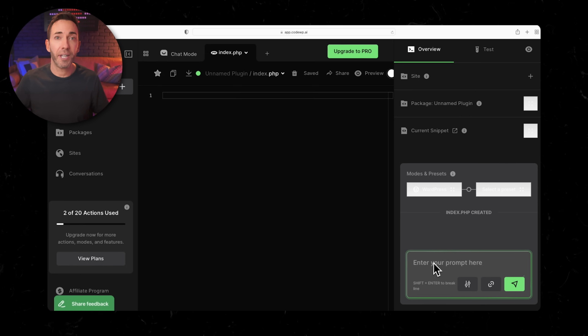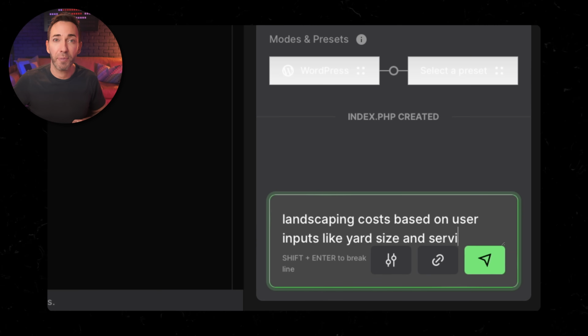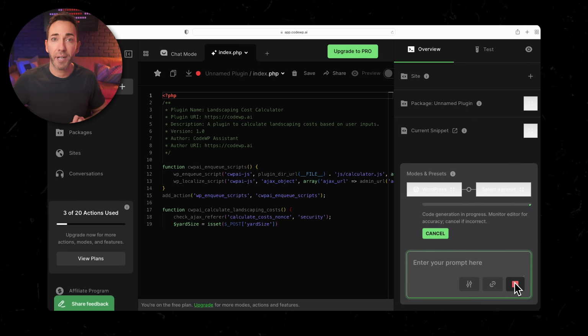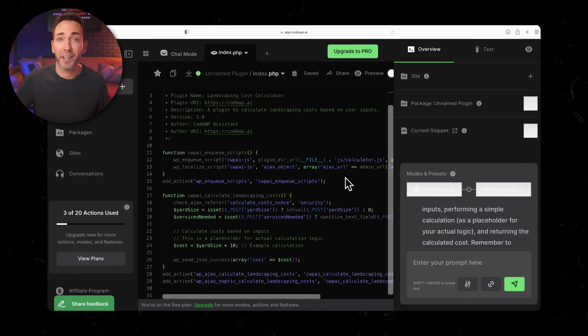Well, with CodeWP, you can easily create any kind of interactive form that's gonna calculate landscaping project costs based on user inputs like yard size and services required. You simply describe what you need using words, just like using ChatGPT, and then CodeWP generates all the code for you. Then you just download the code, import it into your WordPress dashboard, and now you've got a sophisticated feature that really enhances user engagement and makes you look like the professional business that you are.